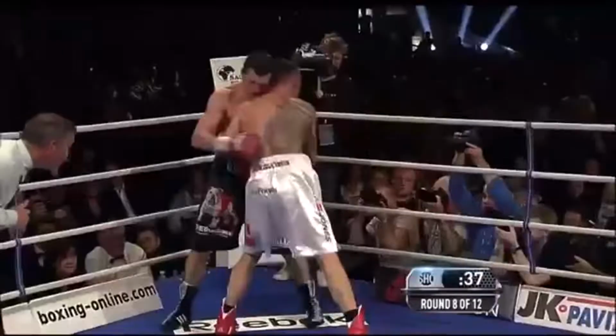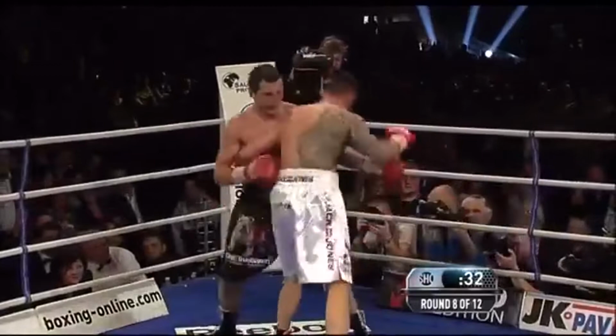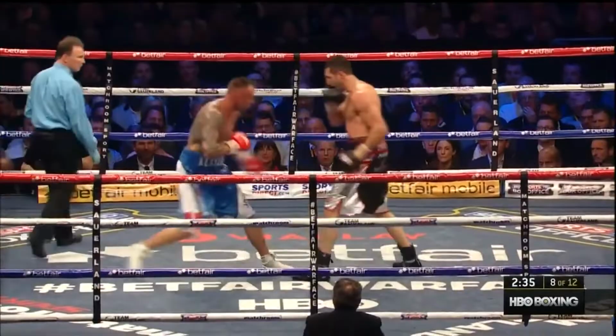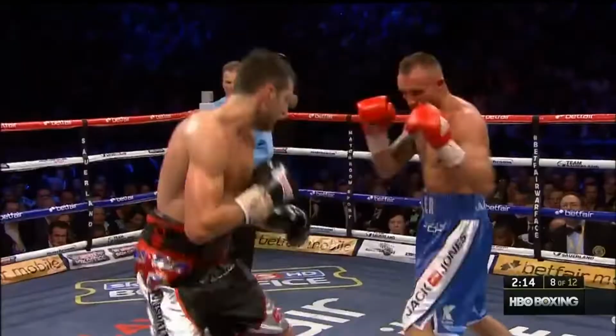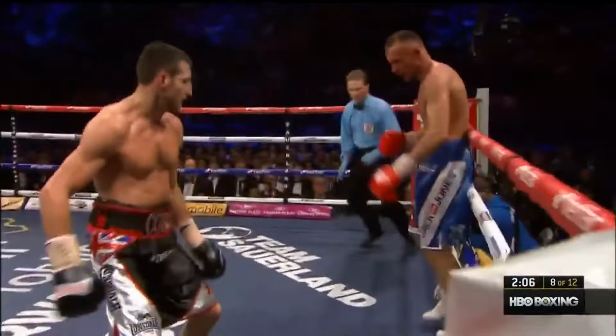Froch knocked down only one time in his entire career, against Jermain Taylor in his first title defense. On the bridge of his nose, Kessler putting his punches together. Big left hook by Froch. That landed with a thud you could hear reverberating around ringside. Hard right hand by Kessler over the top. Trying to lift Carl Froch.